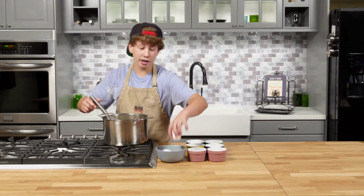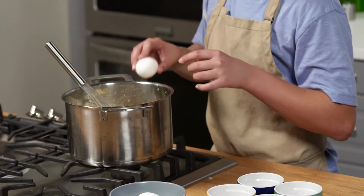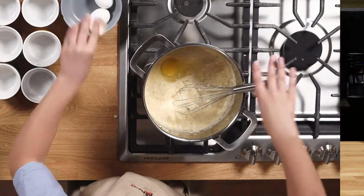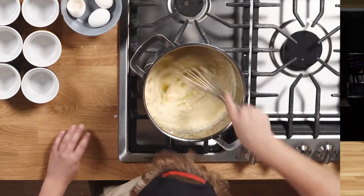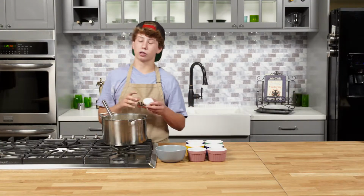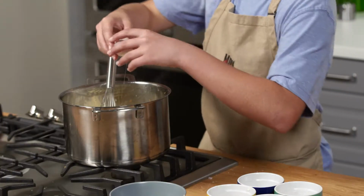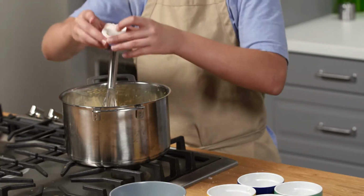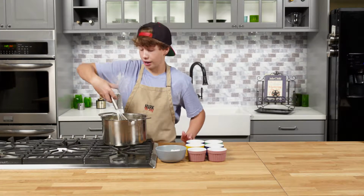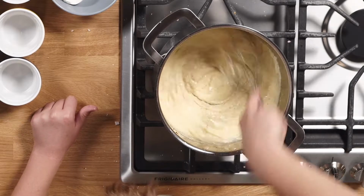Beautiful. I'm gonna go ahead and add 3 eggs into this. As soon as you crack them in, whisk as fast as you can so the eggs won't scramble. This is where it differs from a regular soufflé. Normally, you wouldn't add whole eggs. You'd add the egg yolks and you'd whip up the egg whites and then fold it in. Instead, we're just adding it straight in.